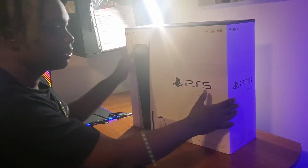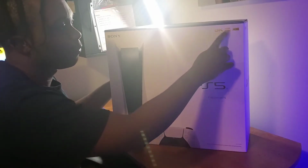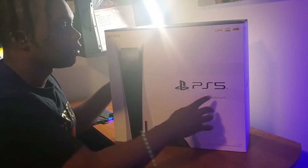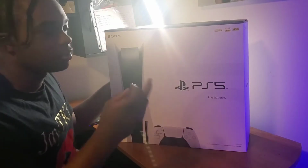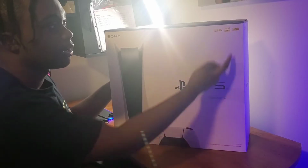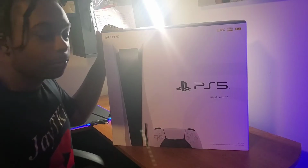Now, the PlayStation 5, as you can see here, has 8K, which is going to be implemented later on. We have 4K 120, so you can play video games or whatever media in 4K resolution and 120 Hz, which is a big thing for this next generation of consoles. The Xbox Series X can also do 4K 120, and this also has HDR. As you can see here, I did buy the physical version because I do want to play backwards compatibility with my PS4.